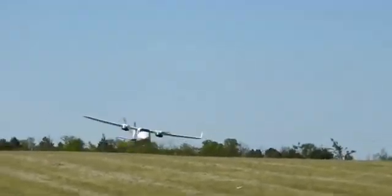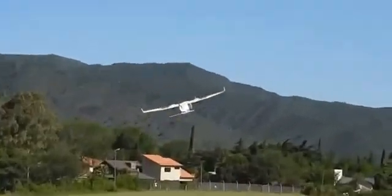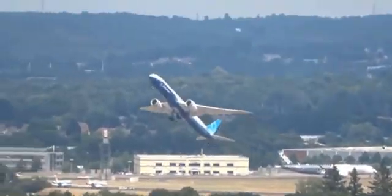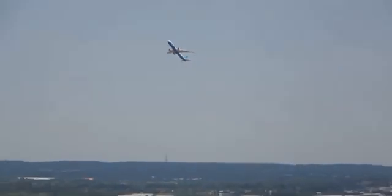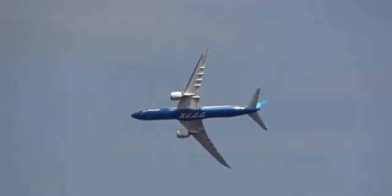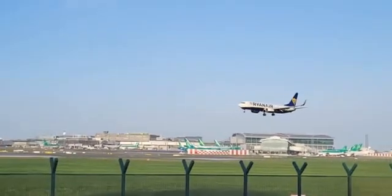This pilot flying extremely close to the ground. This Boeing 777X doing an incredibly steep takeoff to demonstrate its abilities. Takeoffs like these are obviously not possible with passengers, but this was at the 2022 Farnborough Air Show. This Boeing 737 was landing in strong winds when the plane became unstable, almost causing a wing strike.